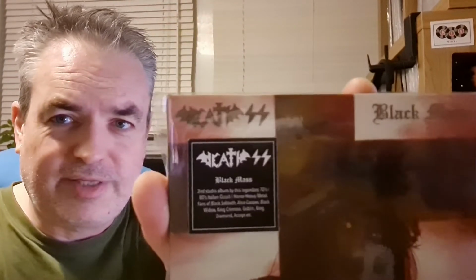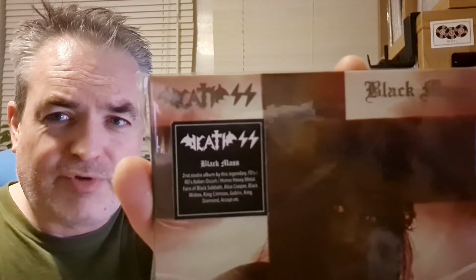The SS bit as well, the way it's written, refers to the initials of the singer of the band, Steve Sylvester, I think it is. So it's nothing sinister at all, but obviously it looks like they're playing to that somewhat.